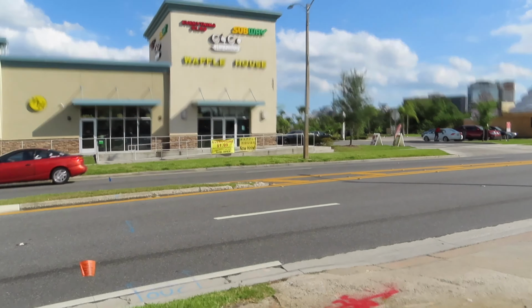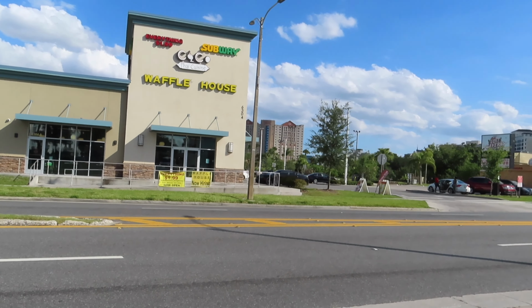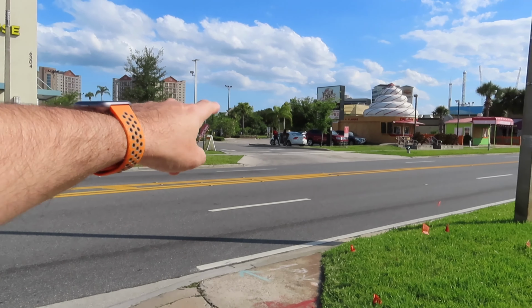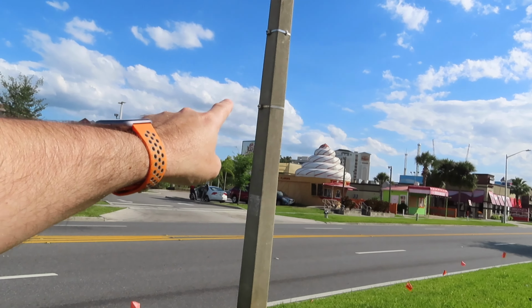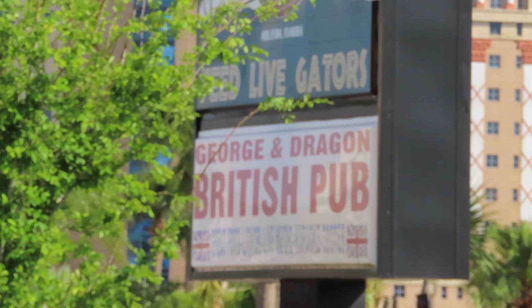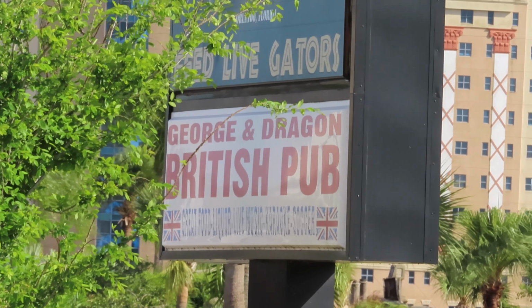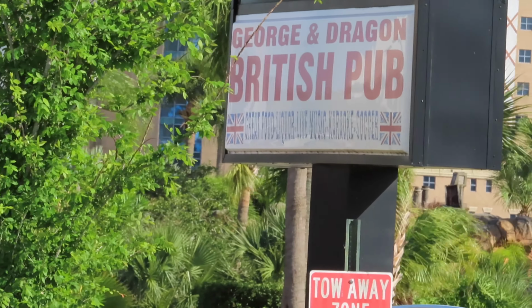That didn't used to be a Waffle House. I think that used to be a Ponderosa, and then it went to be a Sizzler. Just over there is where the Georgian Dragon used to be. If you look on this sign, you can still see the name, it still says the Georgian Dragon British Pub. I think it was demolished maybe three years ago, and really shut down probably about 2015, something like that, when Mick went back to the UK.